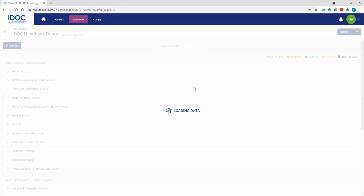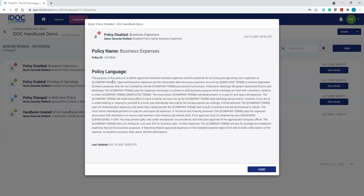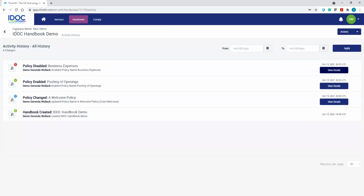Now, if you view the activity stream, what it's going to show you is every step that you've taken so far in every policy. So if I've changed the welcome policy, I have enabled posting of job openings, I took away business expenses, you can see when all this has taken place, and you can view details on it. So you can see what the policy language is, and you can see that you've taken it out of your handbook.